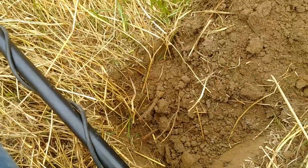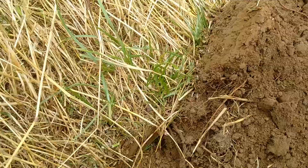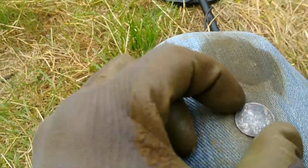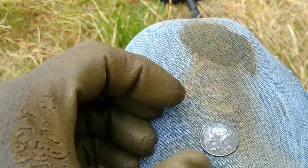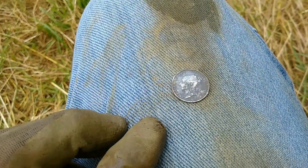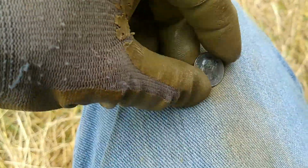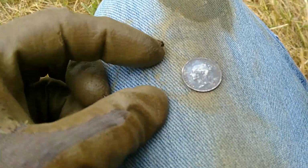Well, I'm near the edge of the field, very close to the edge. And I had a signal here, coming in at about 21-ish. Not very deep, 3 or 4 inches perhaps. And I'm pleased to say we've got some silver. A little Victoria sixpence. Excellent. Happy with that, guys, you can tell, can't you? Yeah, it's looking a bit dark, but got some age to it, hasn't it?